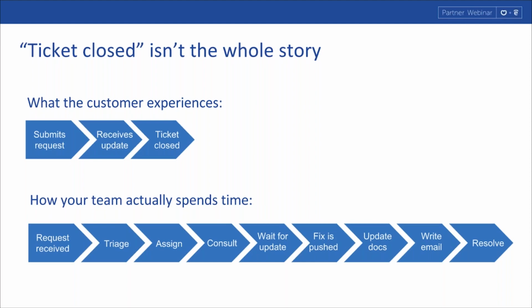However, internally, there's a lot going on. There's an entire workflow that we've just built in order to make sure that the ticket is answered efficiently and all the appropriate parties are involved. So while it might be 3 steps for the customer experience, it might be 9, 10, 11, 12, however many steps it is internally within your organization.